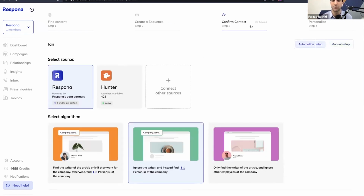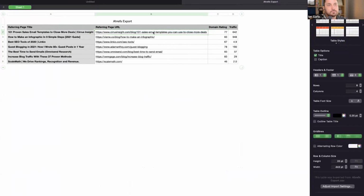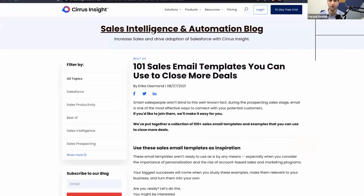Now, third is where things get very interesting. And that's basically letting Respona go find the right people for you to get the contacts. And that's normally the most time-consuming part of any sort of outreach tactic, actually finding who's in charge, right? Now, let's just go through a quick example here. So let's say you come across this blog post on Serious Insight, right? It's a legit website, good company, found a blog post. It's an ideal company our business intelligence could potentially reach out to. How would you go about finding the right person to contact, Ian?